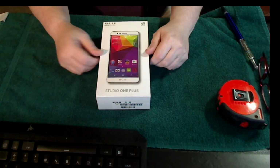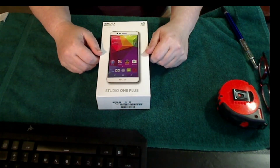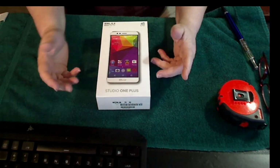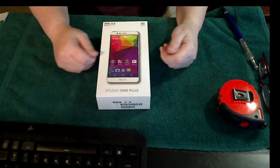If you're a parent with an older adolescent, 10 to 13 or so, and they want a phone that can do more than just make phone calls, and you're ready to let them explore their responsibilities, this might be a good option for you.